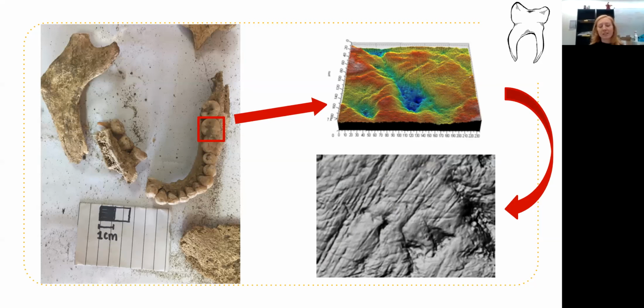And what DMTA does is it targets microscopic features on the chewing surface, or the occlusal surface, of teeth to extrapolate what humans and animals are really eating.